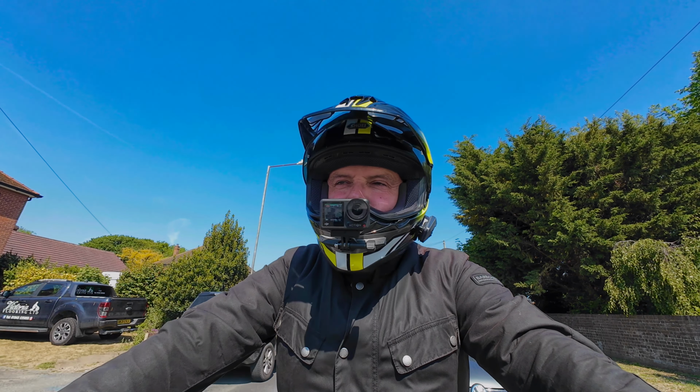So like I said, top to bottom, the peak isn't adjustable, but my god, it comes in handy when you've got the sun in your face. By just tilting your head a little bit like this, it really does come into its own. I'm not sure if you can see, but on the helmet as well, it is really well vented.